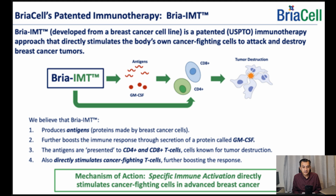So let's now have a look at this patented immunotherapy, BRI-IMT. If you have a look at the screen here, the BRI-IMT trademark was developed from a breast cancer cell line. It's a patented USPTO immunotherapy approach that directly stimulates the body's own cancer-fighting cells to attack and destroy cancer tumors. So certainly the principles look good.